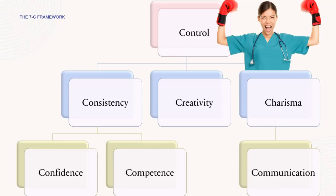And then control. We have got to have control of our class. If our students have control, they may not have such a great outcome, okay? So we have to be in control of our class. So these are the seven components, right, on becoming inimitable as a nurse aide instructor.